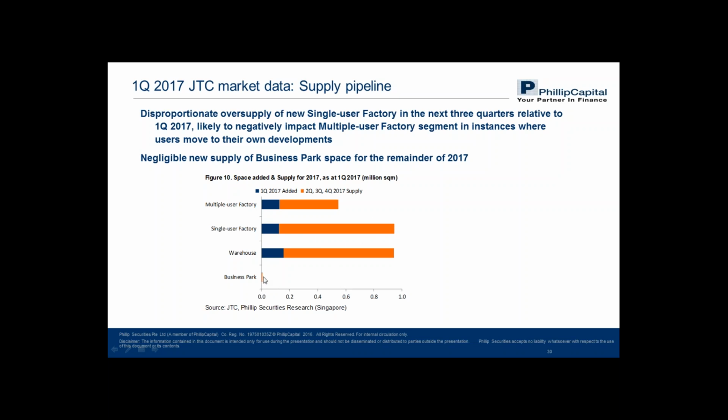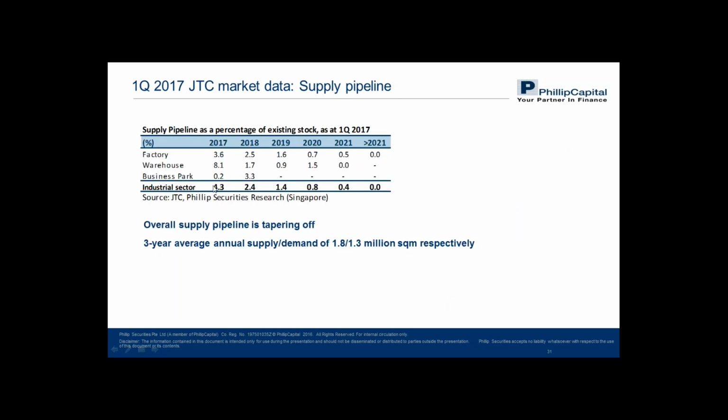Same as always, negligible new supply of business park space for the remainder of 2017. This chart shows, in terms of percentages, the percentage increase of new supply with the reference point being the first quarter of 2017. So for the remainder of 2017, it will add about 4.3% compared to current, and FY18 2.4% and so forth. So again, you can see planned new supplies tapering off really.